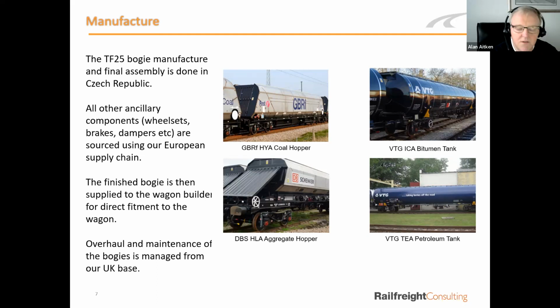What I will say is the market is the UK market. These bogies are just running in the UK. It's all designed to take advantage of the track access charging that Mark's going to speak about. That's why the bogie was designed. It's certainly to help the UK market, and that's where it runs.